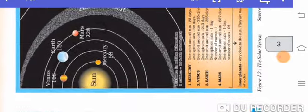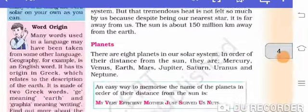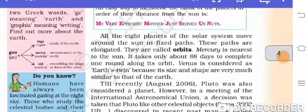The planets revolve around the Sun. As you can see, the Sun is the center of the solar system. Mercury is the nearest to the Sun. It takes about 88 days to complete one round along its orbit. Venus is considered Earth's twin because its size and shape are very similar to those of the Earth.